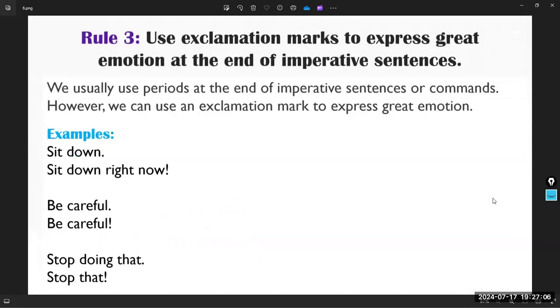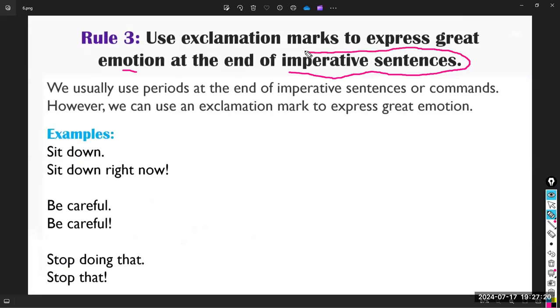Now, rule 3 about using the exclamation mark is saying we have to use exclamation marks to express a great emotion at the end of an imperative. I think that we talked about imperatives. Now let's talk about imperatives with great or strong emotions. We usually use periods at the end of any imperative sentences, or maybe commands. However, we can use an exclamation mark to express great emotions.